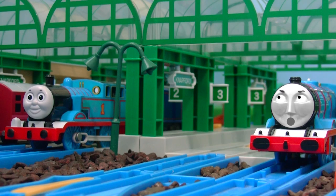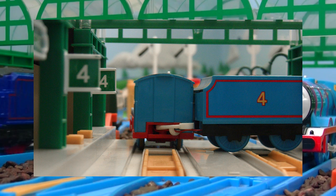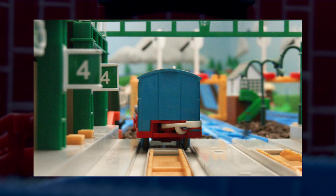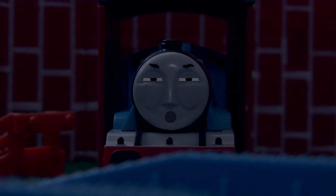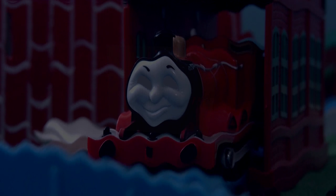So to get that shot, as you can see, I've actually composited two separate shots together. What I did was I took one of the screws out, and there was enough slack in the wire that I could then move the tender out of the way and get those two shots to composite together. So no Gordons were harmed in the making of this video, fortunately.